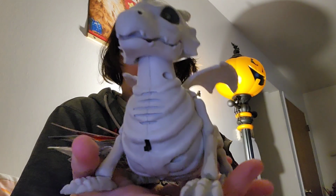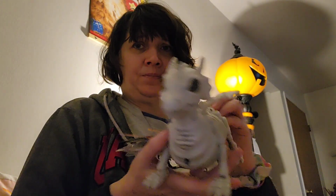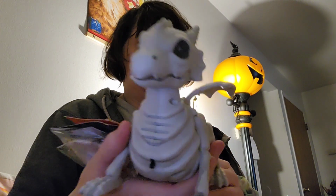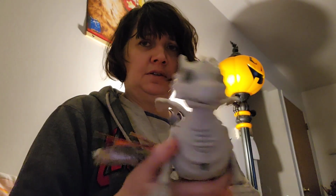Okay. Now, at Target this morning, what I got at Target: the baby dragon skeleton. The exciting part was it was $4.90. Target had everything marked down 70% off. 70% off. I was like, don't get too excited because they didn't have hardly anything.